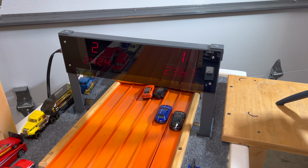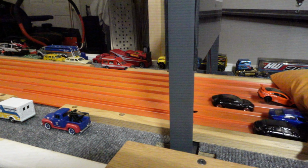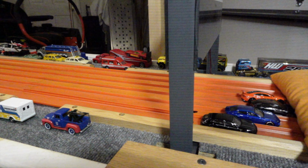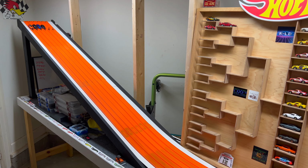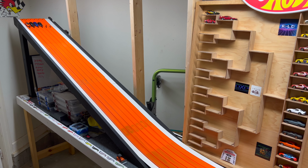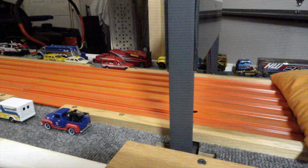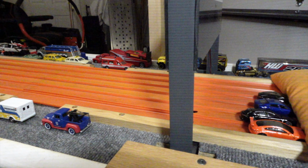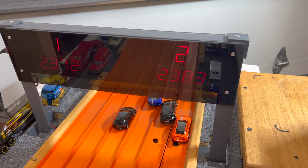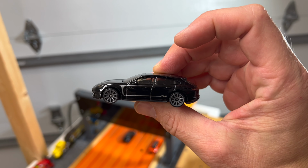And it looks like the Porsche taking that one by about half a car length. He's got 1 win under his belt. Lane swap, Porsche with the advantage now in lane number 2. On your marks, get set. And it looks like he had it by about a fender that time. .2372 to .2383. The Jag was his closest competition. So Porsche taking the win out of these 4.